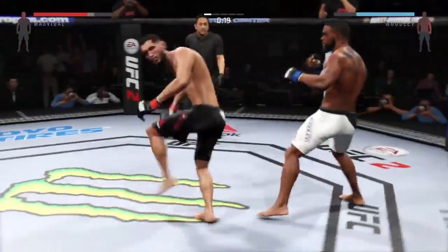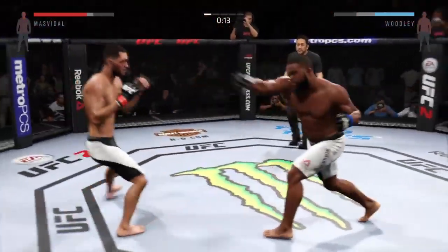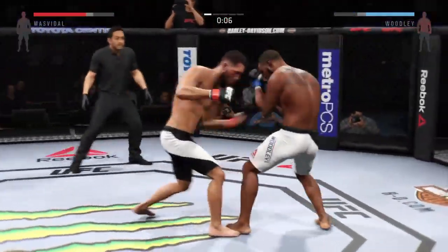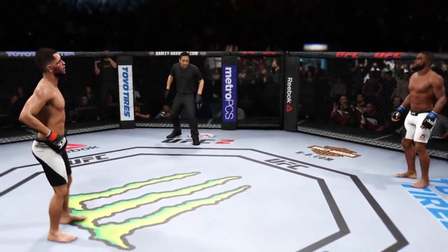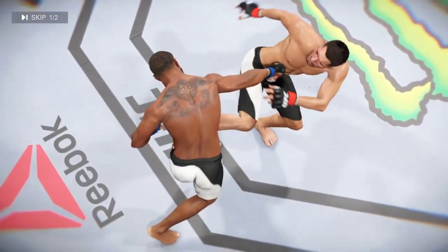Masvidal caught by that head kick. 15 seconds. Big kick, just missed. Solid uppercut by Woodley. Round one is complete. Let's take a look at some of the action here. And here's a nice shot, lands perfectly.